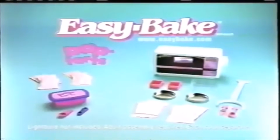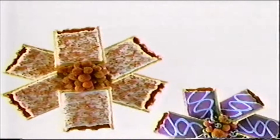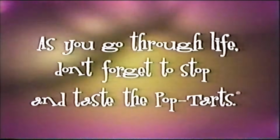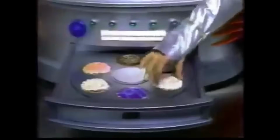Use stuff from home. Light bulb not included. Adult assembly required. Of Kellogg's Pop-Tarts, the wild style frosted pastry pumped up with real fruit.